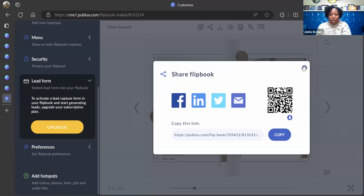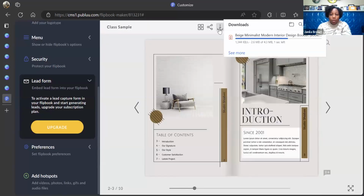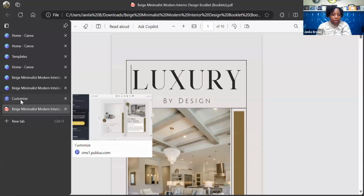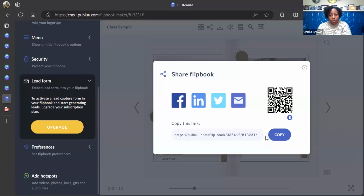So then, sorry, when you're ready to share it, again, you can download it into a PDF. It doesn't have the page turning, but you can download it from there as well. And then you can share it by copying the link.